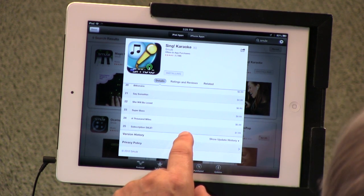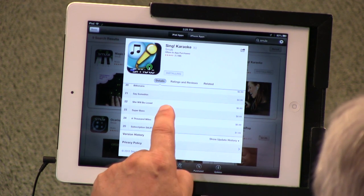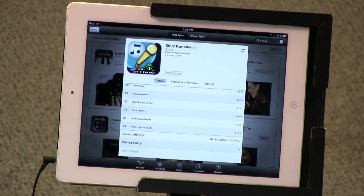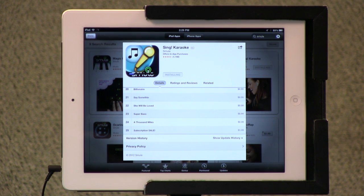Yeah. Really? Is that the one that goes boom, boom, boom? No. Super Bass is Nicki Minaj. Nicki Minaj. Yeah, I love her. No. Love her. That's a terrible song. She's my inspiration for how I'm going to design iOS 7. You know. Too late. Johnny got to her first.